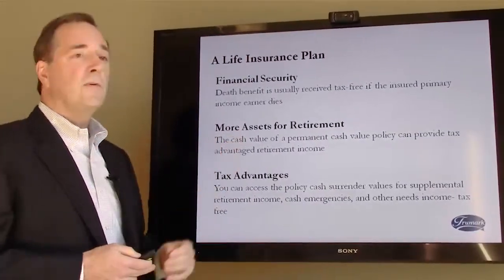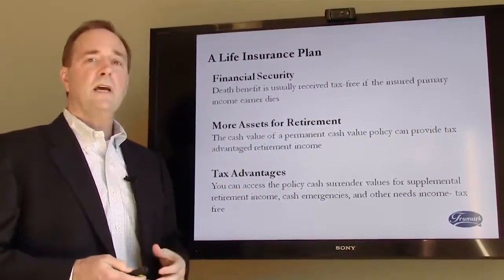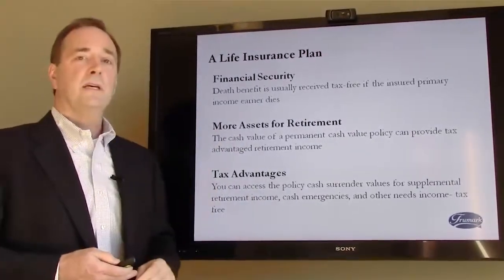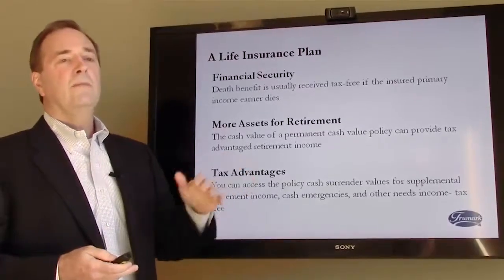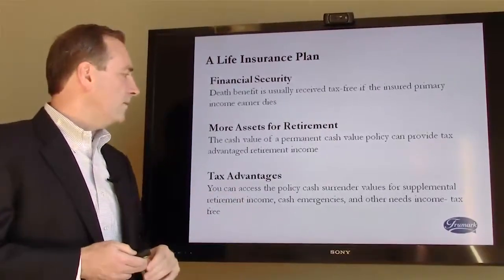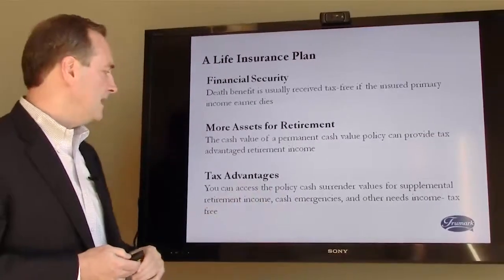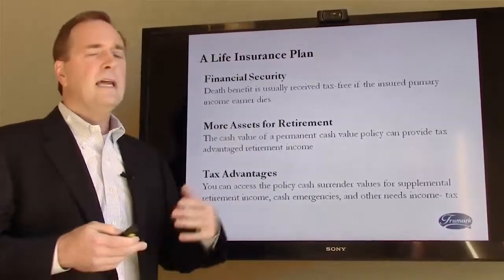And more assets for retirement. Properly designing a product, we can accumulate cash inside that plan that the client can use for a tax-advantaged retirement income. Very essential if we look at where we think tax rates are going into the future. And the advantages here, of course, the cash value can be supplemented for retirement income, any cash emergencies that come up for the client, and other needs that can be provided on a tax-free basis for our clients. That's kind of where we're at today.